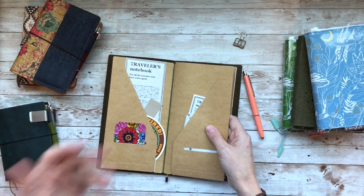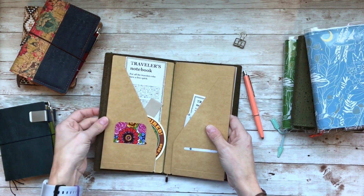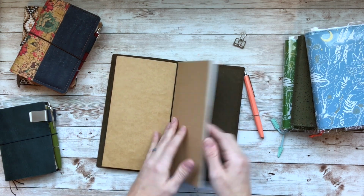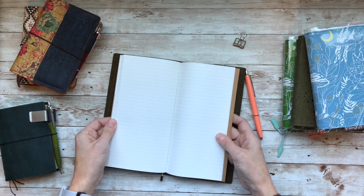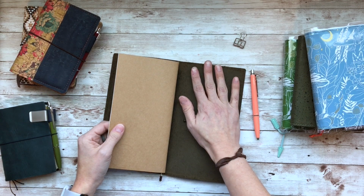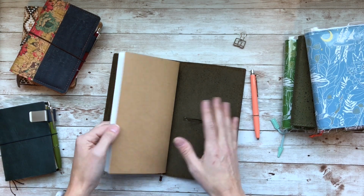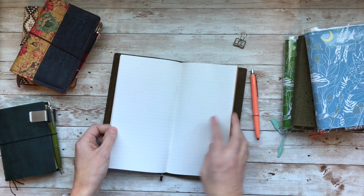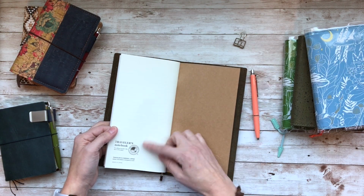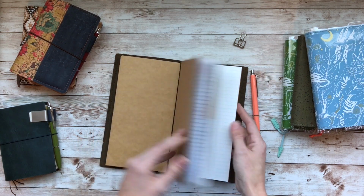Again, the whole reason I started this notebook and the standard size and everything is because of my junk journal from Create December. Then I have a lined notebook here. I got a lot of inserts when I purchased this olive cover, so I was so lucky to get all of them. This is a lined Traveler's Company situation, so I am going to be using this for the moment.